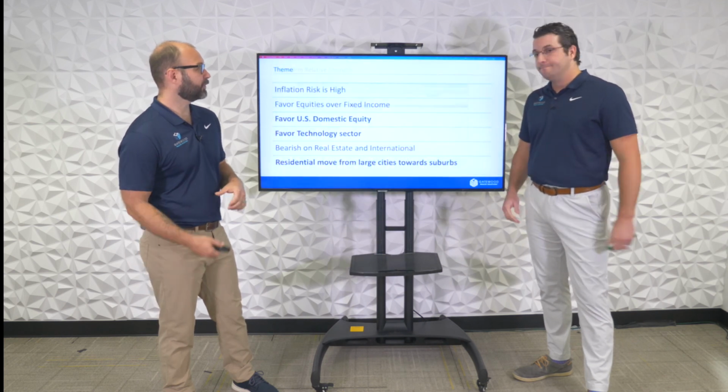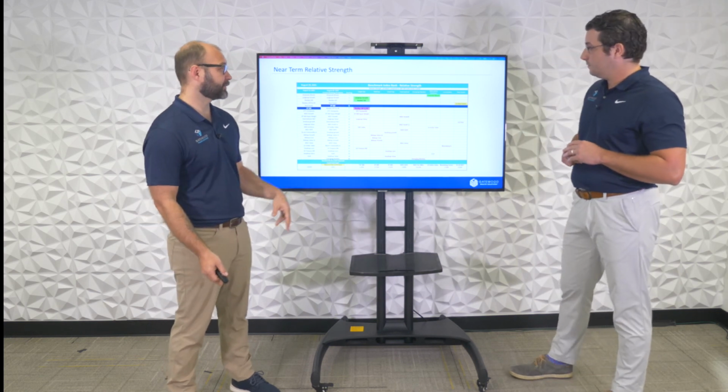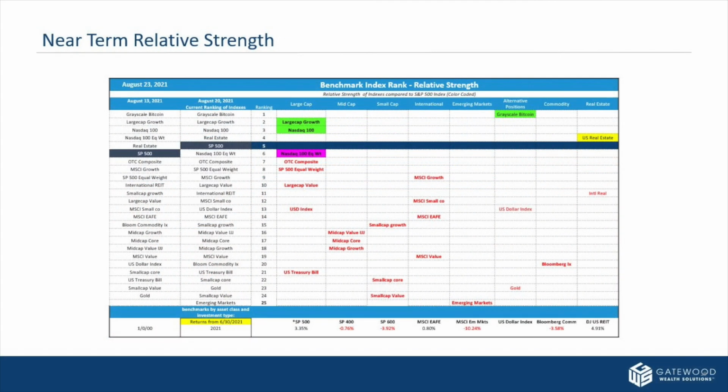So then let's move on. Typically this is where we went into the technicals, but that's pretty much what we covered today. We can see it in our chart that you want to be in U.S. large cap growth. The S&P 500 is near the top, so you're moving up market cap. International is kind of scattered through here, but emerging markets is the worst performer. We have been lowering our exposure there and moving into those large cap growth and the S&P 500.